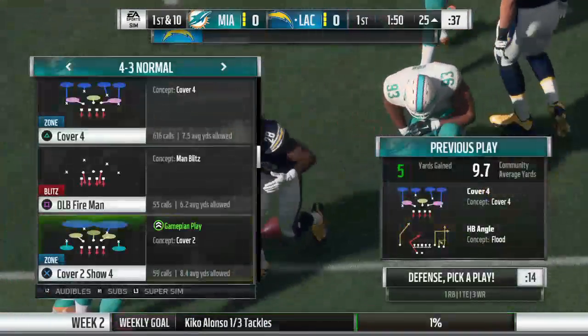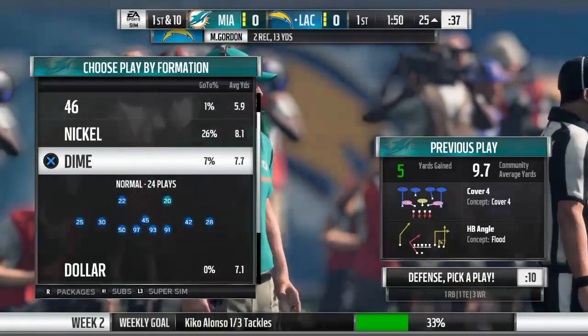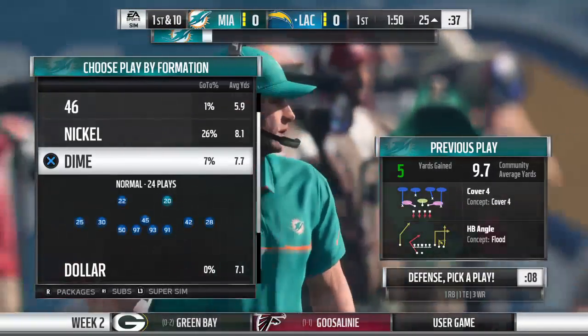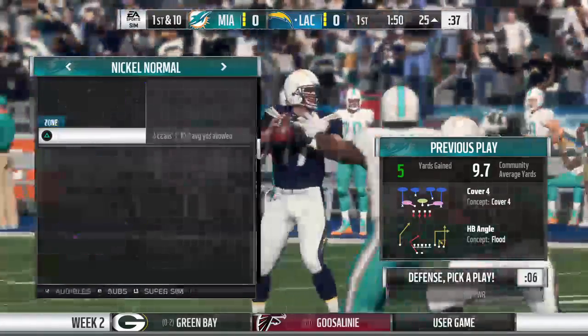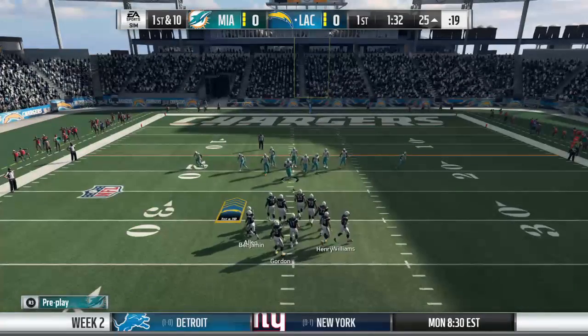I think he knew right away that he wasn't going to get to his primary guy. I think he read that as soon as he got to the line of scrimmage, knew where the pressure was going to come from, and said, "I know how to beat that," and that's what he did. First down and 10 now for the offensive group.